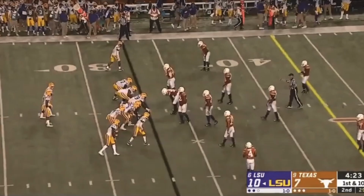All right, it's film room time, and I'm Brian Johannes. On today's episode, we're going to take a look at LSU quarterback Joe Burrow.